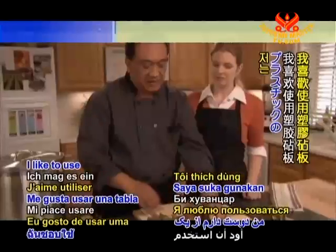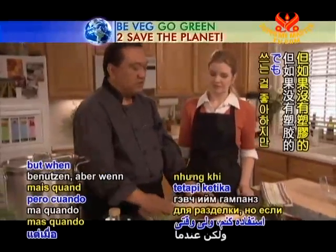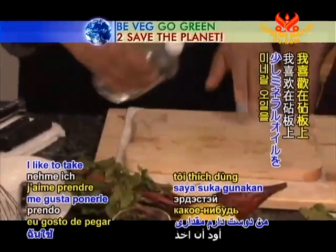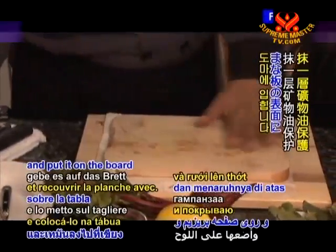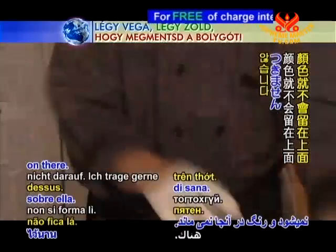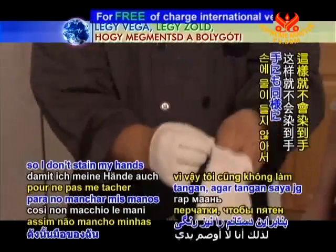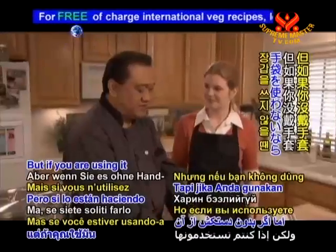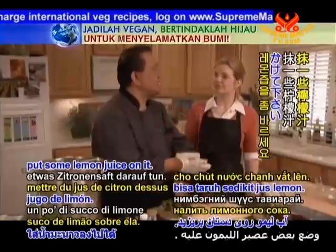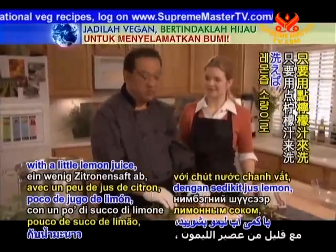I like to use a plastic cutting board, but when that's not available and only a wooden cutting board is, I like to take some mineral oil and coat the board. That way the stain doesn't stay on there, okay? I like to wear gloves so I don't stain my hands as well. But if you are using it without gloves, you can wash your hands with a little lemon juice, that will work.